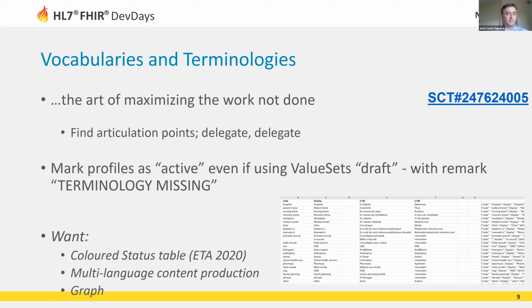But then we make a remark like "terminology missing." This is a big red flag for the terminology people to say, hey guys, we are waiting for you. And then of course we will find a common point for when we want to publish. Some profiles we can publish with the terminology not yet being completed because the binding is an example binding, so that's okay. But some of them, because they are mission critical or because they are really important or because there is even some funding depending on this, we don't really want to publish anything with a draft value set.